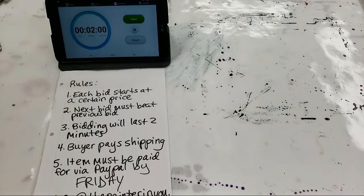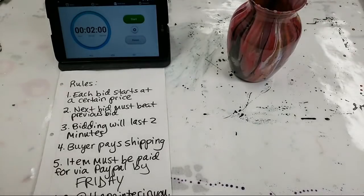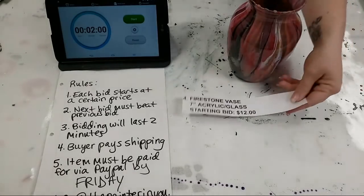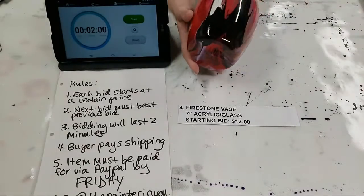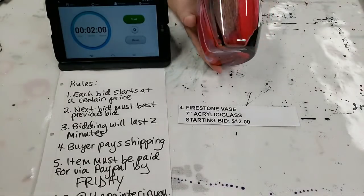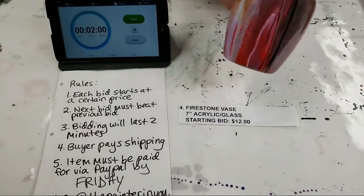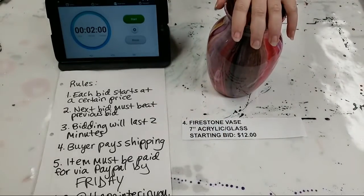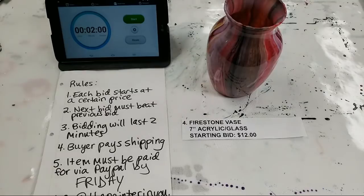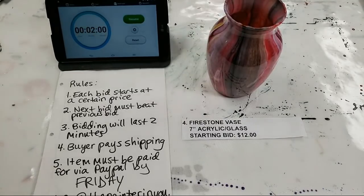So this first one, and all the vases are sealed with resin. I do have one that's not sealed yet, but it will be. This one is the Firestone Vase. These are about 7 inches high, acrylic sealed with resin. I'll do a little more of a close-up in a second. Starting bid is $12. I will tell you, the shipping on vases is a little more expensive, like $13 or $14 usually. So just keep that in mind.